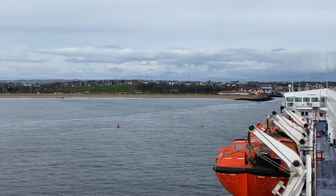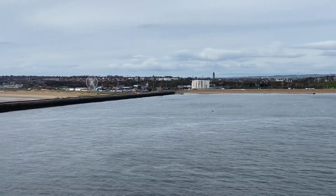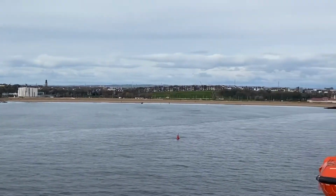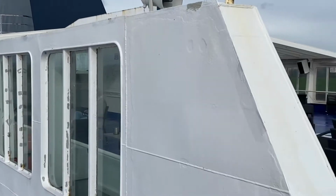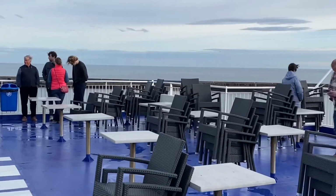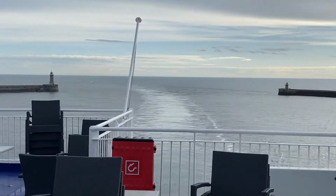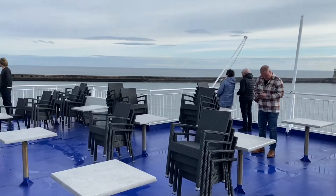And as promised, this is the entrance into Tyneside. So you've got South Shields here on the left, I'm going to say, port, starboard, port I think. Anyway, the left-hand side as you come in, South Shields, which is a bit of a holiday destination for the northeast. And on the other side, we're back on the sky deck. As you can see, it's a little bit chillier than it was when we left Holland. But there's the 2 piers as you come into the River Tyne from the North Sea.